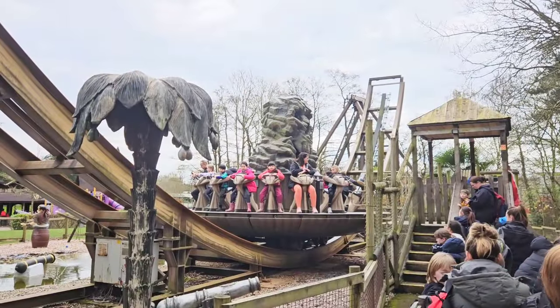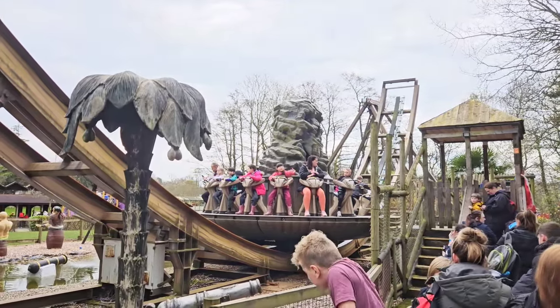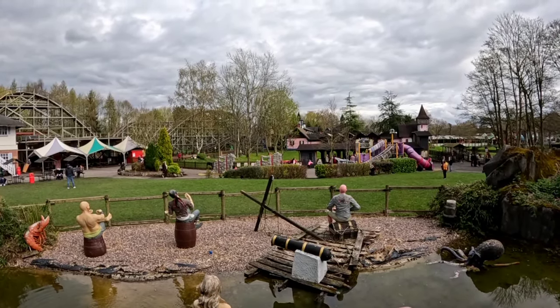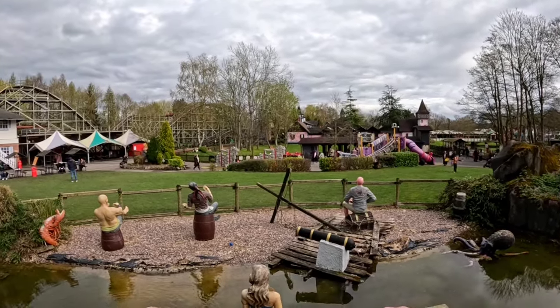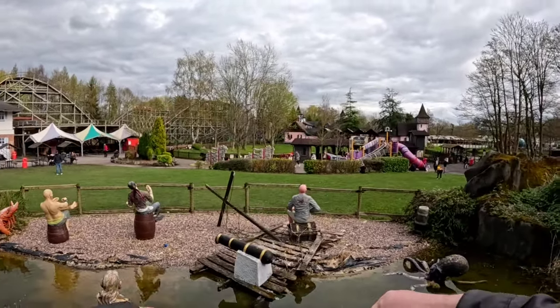Next up, we're going to go and get on this lovely little Zamperla Disco, which is themed to pirates. You've got the skull rock there in the middle. Take you on for a ride. Speak to you when I come off. Right, so here we go on the pirate-themed Zamperla Disco. Apparently it's called Five, but I can't see ride names anywhere. Regardless of that, we're going to have a ride. We are. We're going to go for a spin.